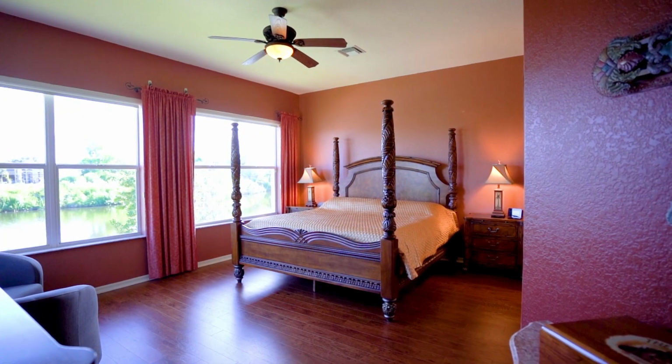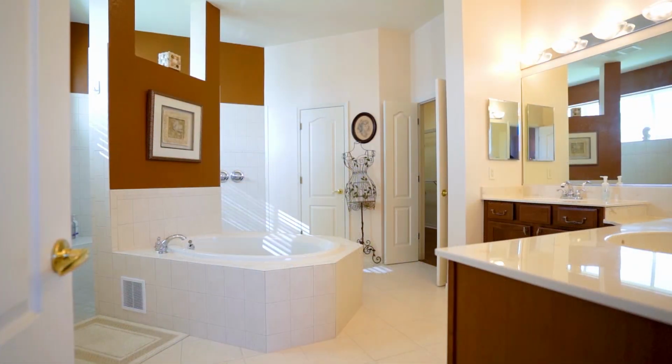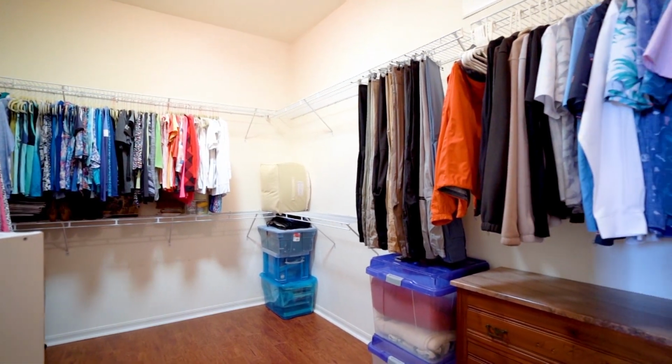Retreat to the master suite featuring sizable bedroom with sitting area overlooking the waterfront, complemented by luxurious master bathroom and spacious closet.